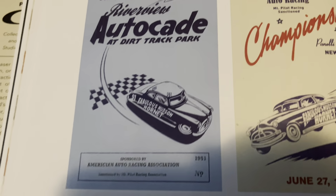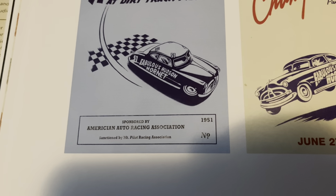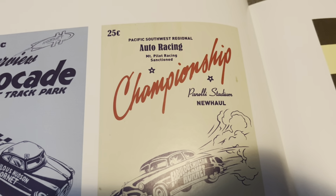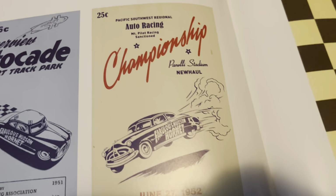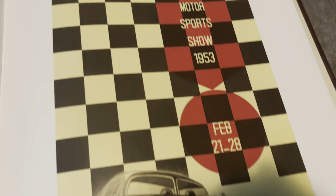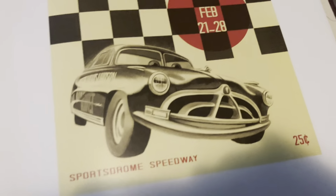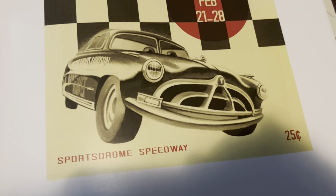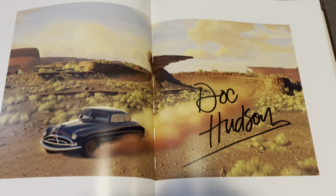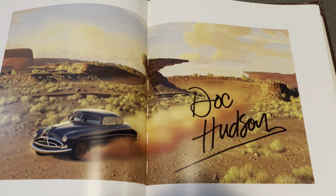The Riverview Autocade Dirt Track Park. Pacific Southwest Regional Auto Racing Mount Pilots Racing Sanctioned Championship. Pinelli Stadium, Newhall, June 27th, 1952. You've got a big poster, Motorsports Show, February 21st to 28th. You got Doug Hudson on there at Sportsdrome Speedway, 25 cents. You just have a big old poster of Doug Hudson dirt racing, and it has a signature on it.